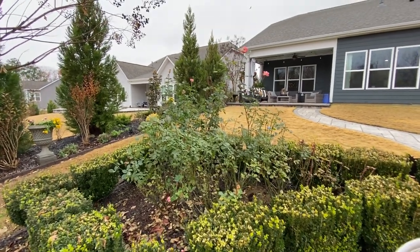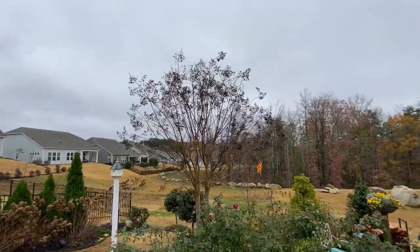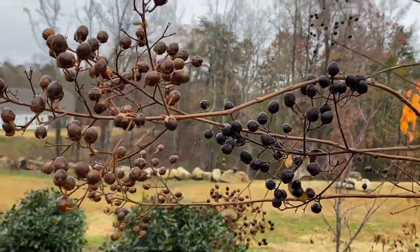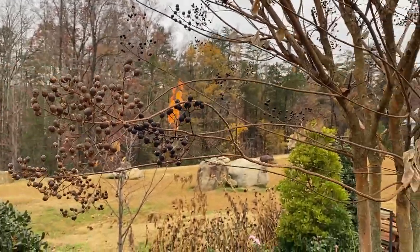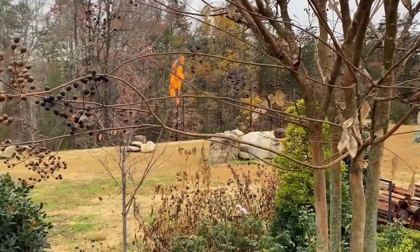This is Boscobel rose. My crepe myrtles have lost all of their leaves, but you can still see some of the spent blooms on there. And that's what these spent blooms look like a little bit closer. Now come March, we'll come back and we'll cut this down. Some people call it crepe murder, but we're not gonna murder it, I promise you.